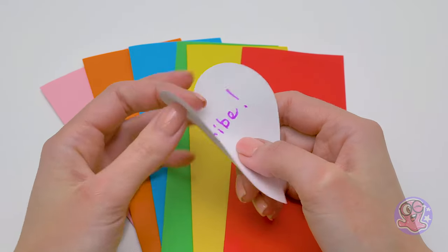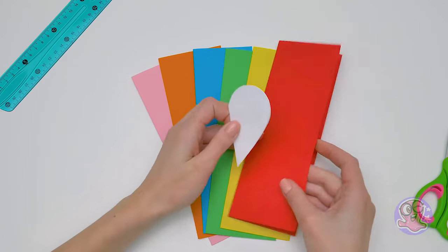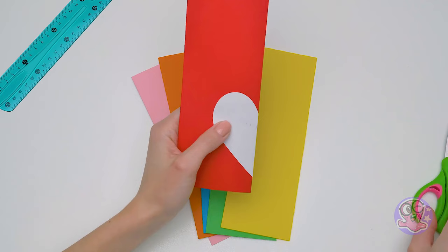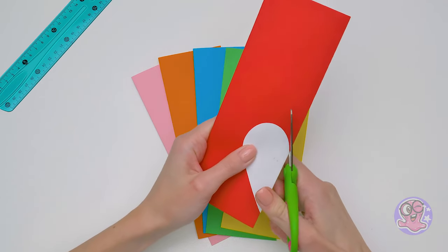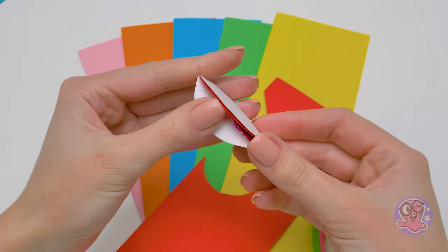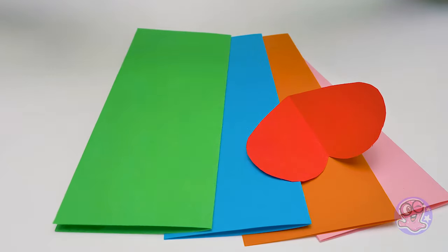Let's not waste time. First, we need to fold the heart like this. Now, let's take the sheet we've prepared earlier and begin cutting, using the heart as a stencil. As a result, we get another heart, this one made of colored paper. We have to repeat this many, many times.